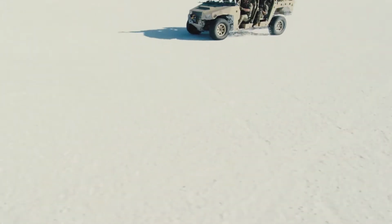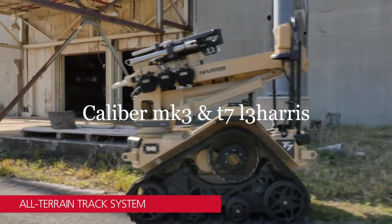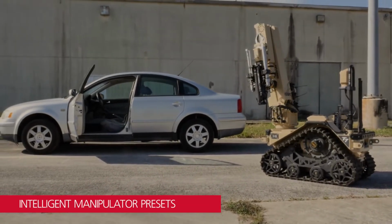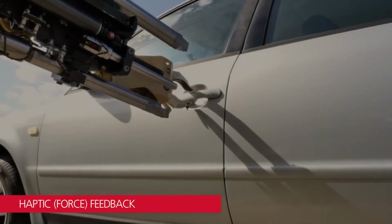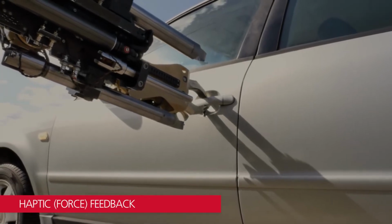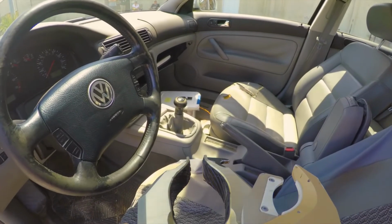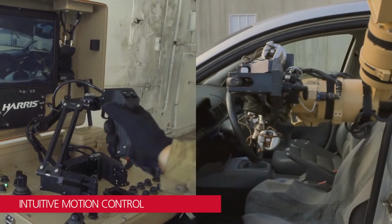The T7 L3 Harris with the Caliber Mark IV. Providing a high level of protection for personnel who risk their lives on a daily basis is a priority, particularly when it comes to intelligence work. The machines you're looking at right now are ideal for this job. The Caliber Mark IV and T7 robots are capable of entering areas that are too dangerous for humans to approach. The Caliber Mark IV robots were created by engineers from the Canadian company iCore Technology, while the T7 robots were created by engineers from the American company L3 Harris.